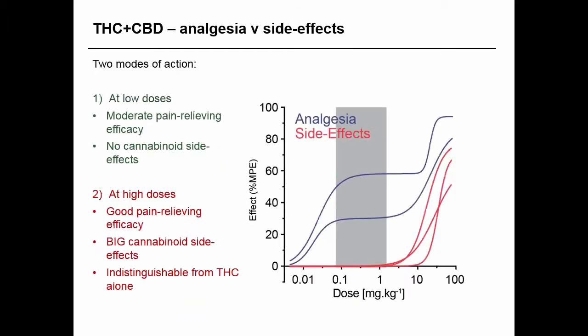So when we put the two drugs together, we're getting some sort of synergistic pain relief. And there's the side effects, and when you stick the two together, the blue is the pain relief again, and the red is the side effects. So you can see you've got this range in here, a window of where you're getting some pain relief and no side effects.